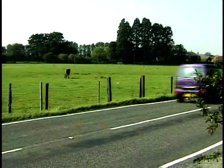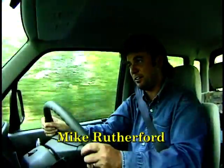Well, the first thing you notice when you climb into this car is that it's got an enormous amount of headroom. I'm probably about average height, I guess, about 5'10", but if you were well over 6 foot, you wouldn't have any problem at all in this vehicle. Very surprising, the height inside.